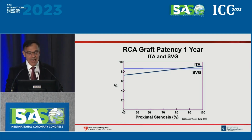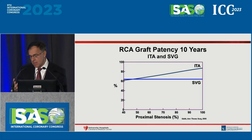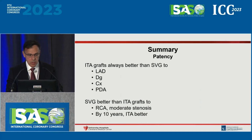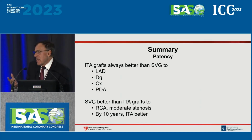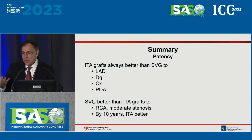But you can see clearly that at 1 year, there's probably not much difference in the patency of ITA and saphenous veins. But when you get down to 10 years, when vein grafts have developed atherosclerosis, there may be a benefit of ITA grafts or arterial grafts over the long run. But again, it's not as well defined as in the LAD and the other coronaries we were talking about. So trying to answer that question: when are saphenous vein grafts always what we want to use?